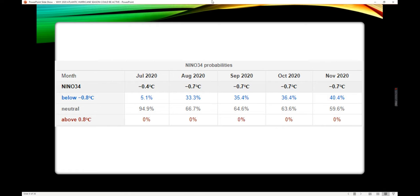And the chances for La Nina remain about 33 to 40%, while neutral chances remain about two-thirds the whole way through. But again, look at the red. Where are the chances of El Nino? 0%, and that's what counts. We're really not going to have an El Nino at all.